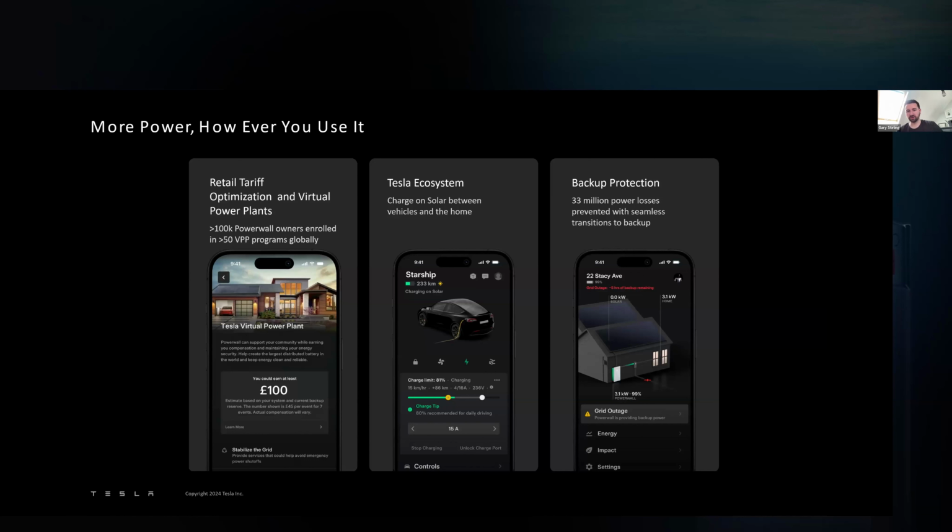We're also bringing our ecosystem closer and closer together. So you'll be able to use what we call charge on solar to divert energy from your solar to your car. So you're not only powering your home sustainably, but you're powering your vehicle on solar as well.